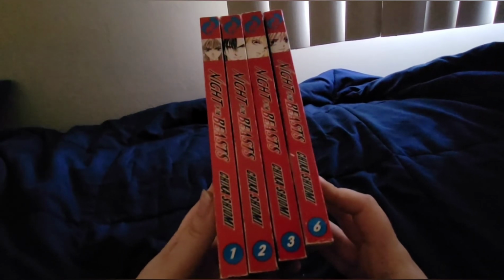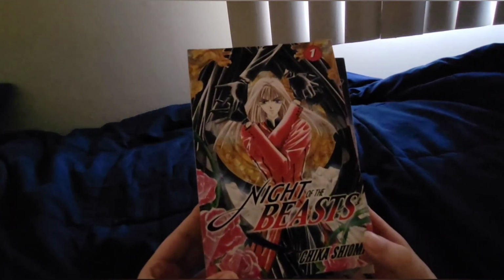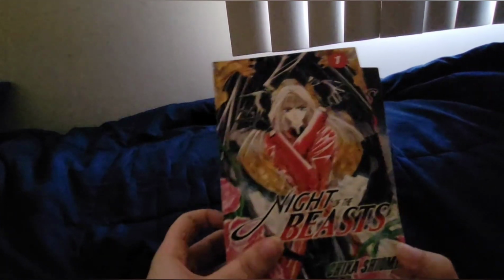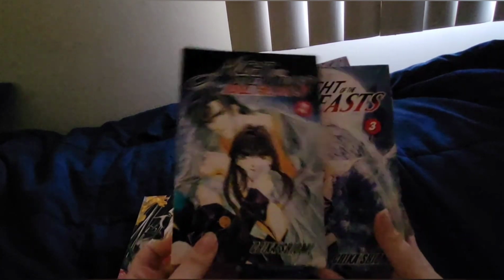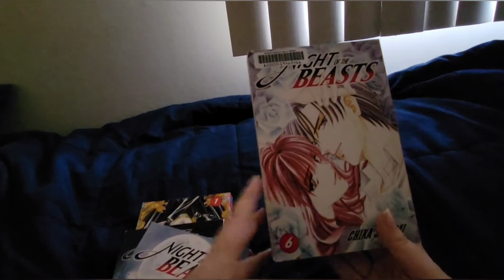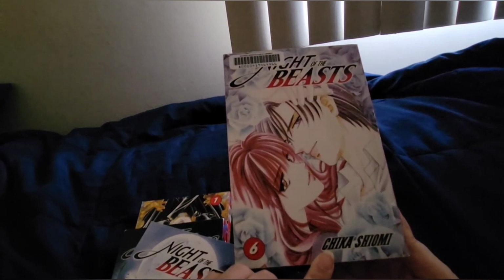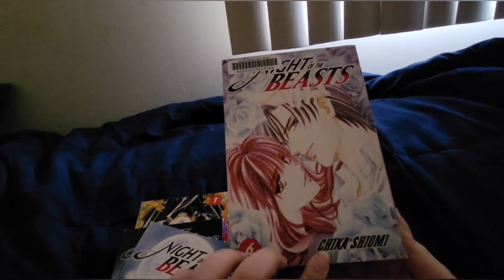Okay, so first in the box we have Night of the Beasts, and that is volumes 1 through 3 and 6. I believe I just need 4 and 5. I don't know if it goes beyond 6. I'll have to look into that. But this is an older Gokomi series, I believe. Yes. An older shoujo series. So you got 1, 2, 3, and then 6.